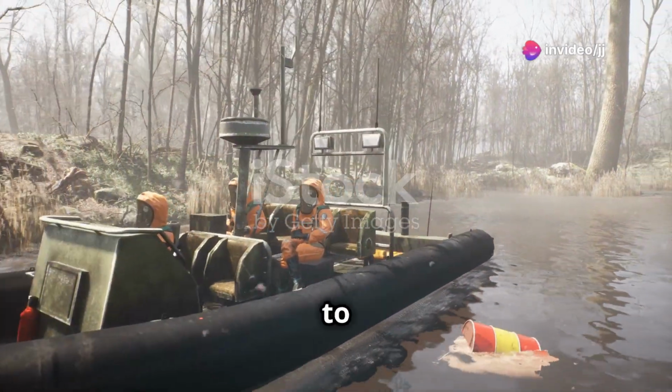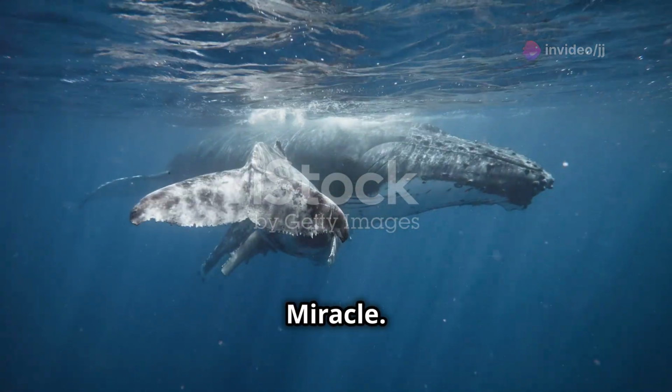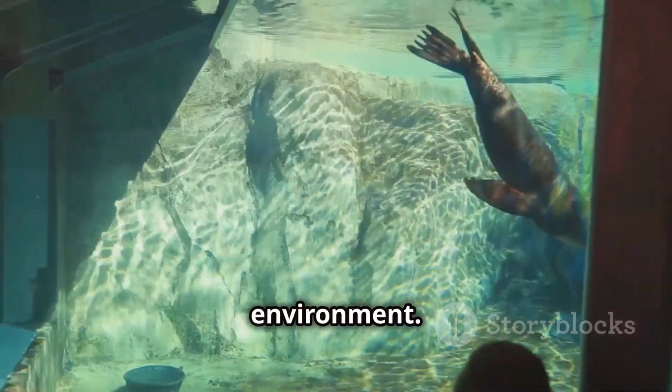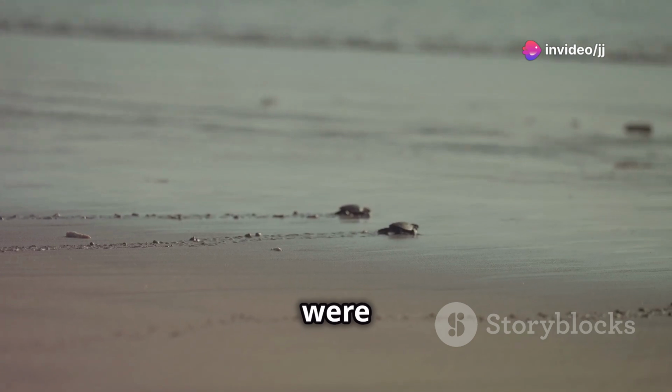In a desperate attempt to save the vaquita, a daring plan was put into action, Operation Miracle. The goal was to capture a few vaquitas and breed them in a protected environment. The hope was to release their offspring back into the wild once the threats were mitigated.